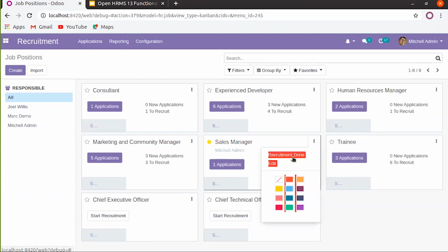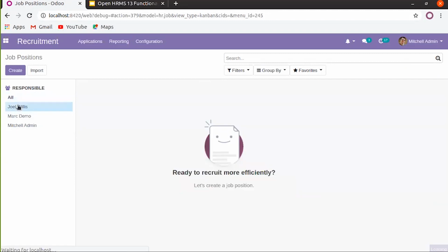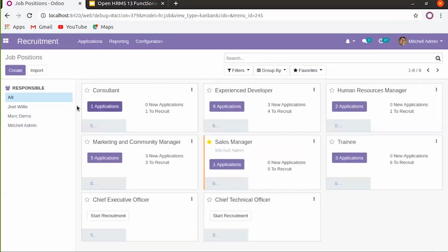And if you want to change any colors of this one, you can just select this and change the color here, so for easy understanding you can find this one. Then we have an option here to filter based on the responsible person. So you can find which HR person or which user is responsible to handle this application. So we can find all the pending and other details based on this one. If it is not assigned to anyone, it will not be showing in this name. So in that case, we have to select all.